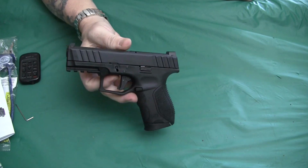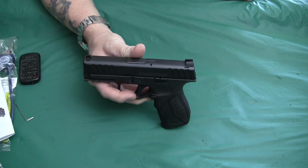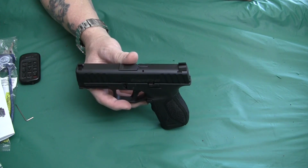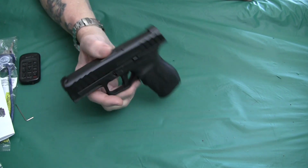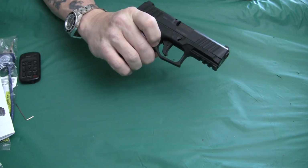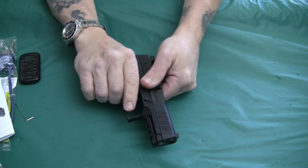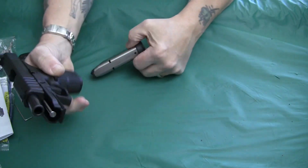But if you're looking for a budget-priced weapon, which from the tests I've seen is reliable, and if you know how to handle a Glock pistol and how it works, this does the same thing. It's the same identical setup: finger off the trigger, safety on; finger on the trigger, safety off. Simple controls, not much to worry about.